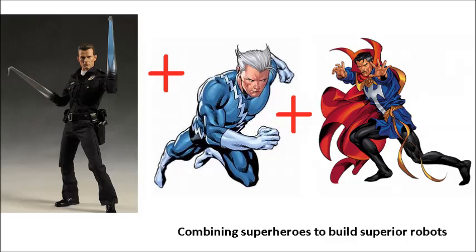We can combine all these superheroes to build an invisible super-intelligent robot that cannot die. Think about it. The T-1000 cannot be killed. He is impervious to knives, guns and bombs. Quicksilver can kill 1,000 human beings in less than 1 minute with his bare hands. Doctor Strange can see into the future and predict all future outcomes. If we combine all these powers together, we have an indestructible robot.